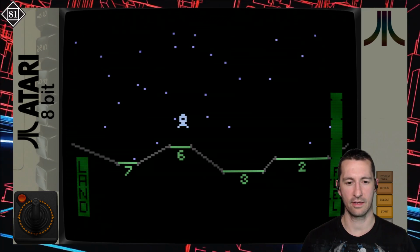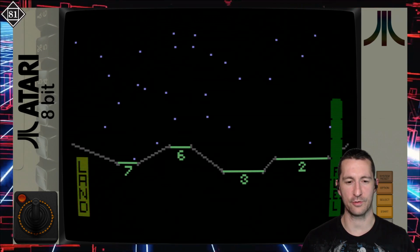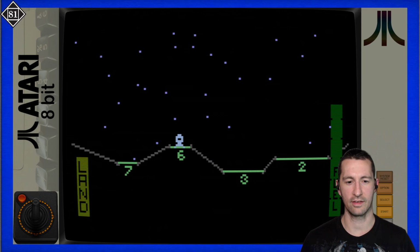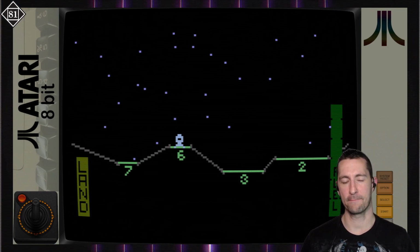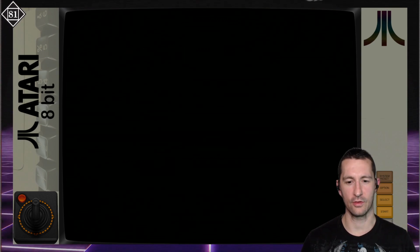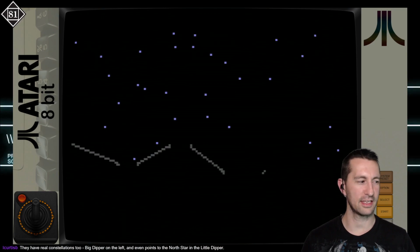That's crazy. They're trying to make it easier, but because I played so much Lunar Lander, I can't get used to it. Nice and easy. Touchdown. There we go. A successful mission. Hit the trigger to continue, and we keep playing on this difficulty level. Looks like yes.